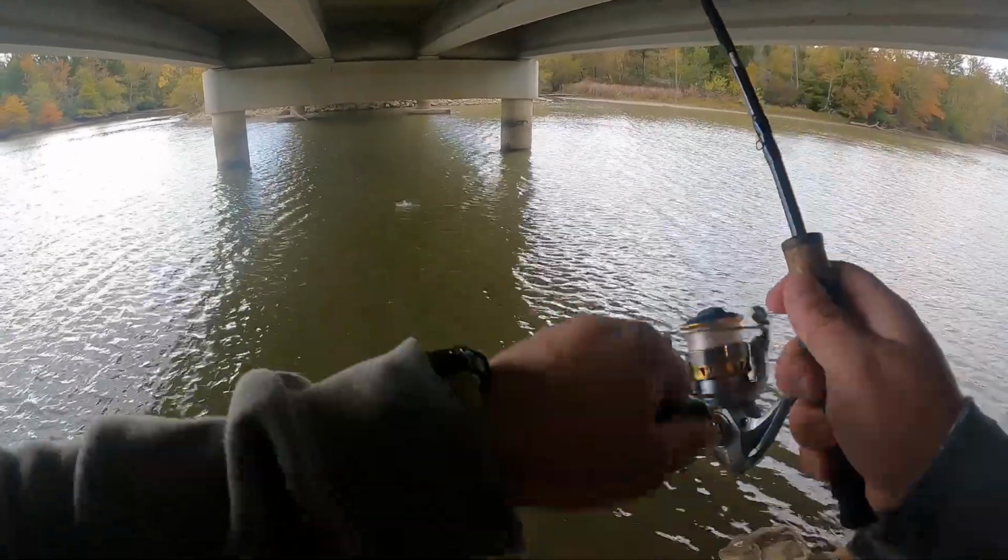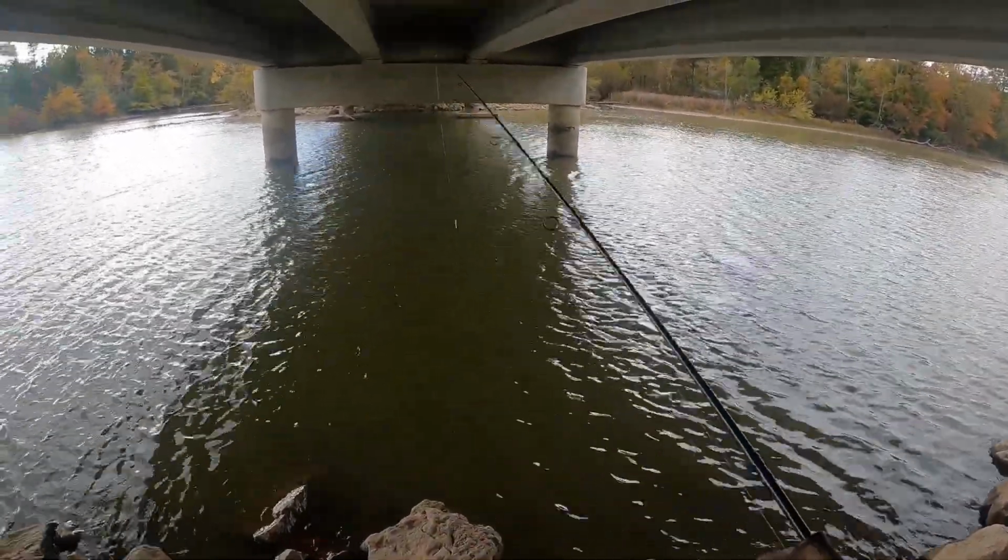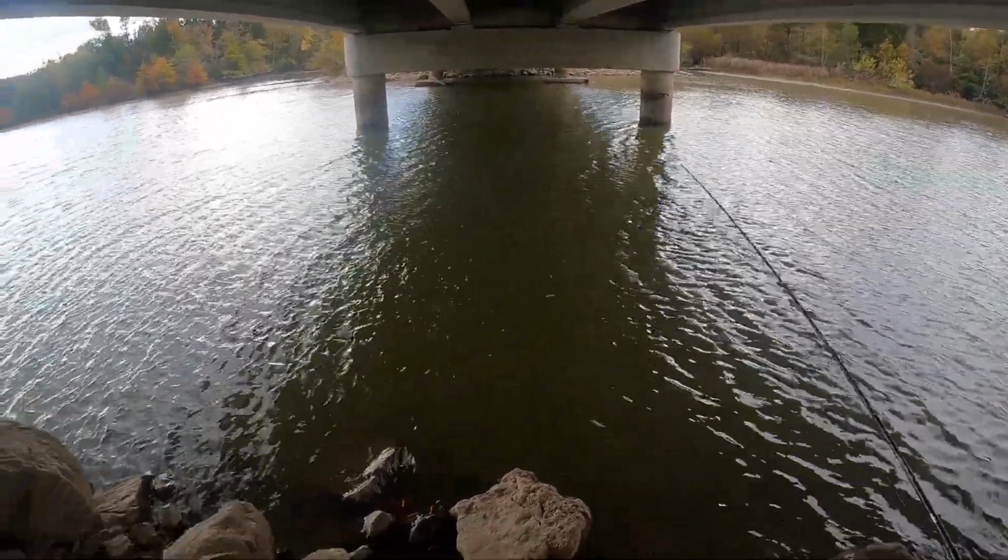Fish. Was a fish. I don't know what that one was. It kind of looked like a little perch or a little bluegill. It wasn't colored like the crappie was.